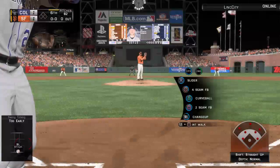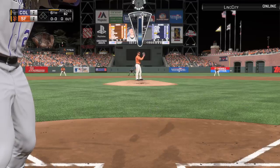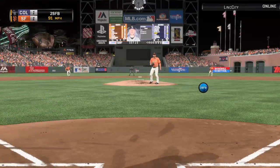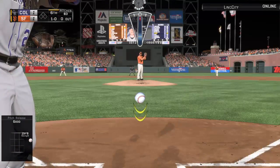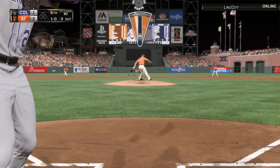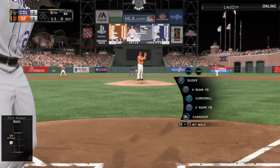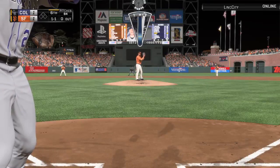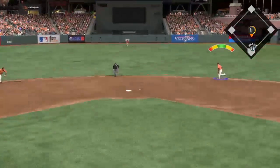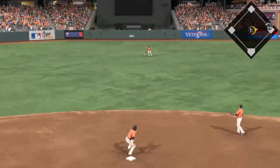Trevor Story makes his way to the box to lead us off in the 6th inning. Into the windup and the pitch. Story. And he'll start the inning with a pitch that misses off the plate. It's ball 1. Here's a changeup that's right there. 1-1. Hit hard back up the middle. And a base hit, so the leadoff man is on to begin the inning.